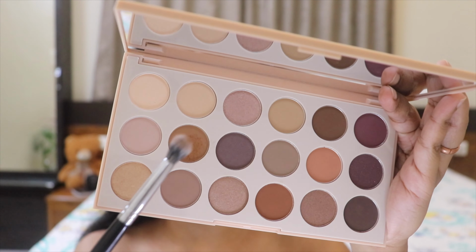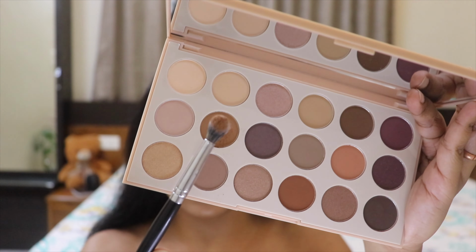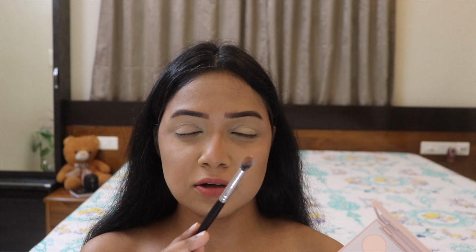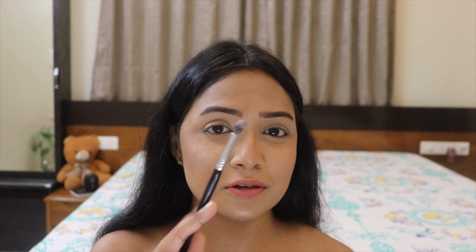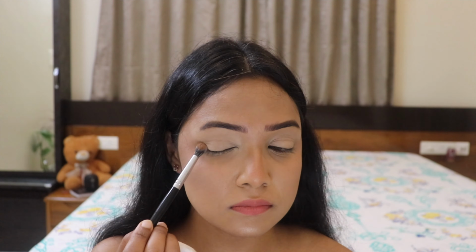The very first color that I'm going to dig into right now is this one, which is known as In the Puff, and this is how it looks. I'm just going to take this shade onto my fluffy blending brush, and I'm just going to start putting it onto my transition area. I will be concentrating the color onto the outer V corner, onto this area. I am just going to start blending the shade.